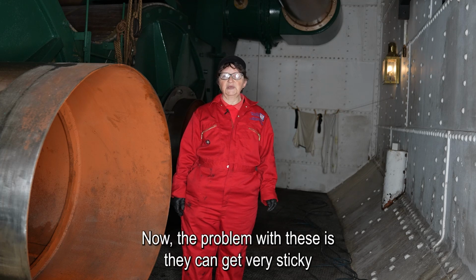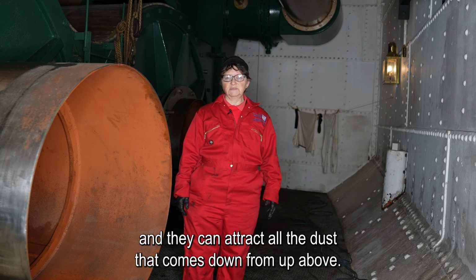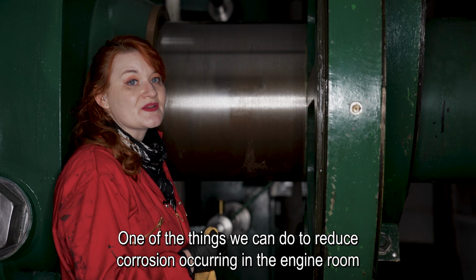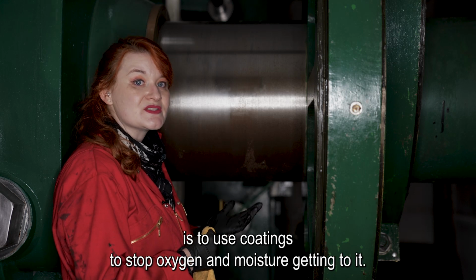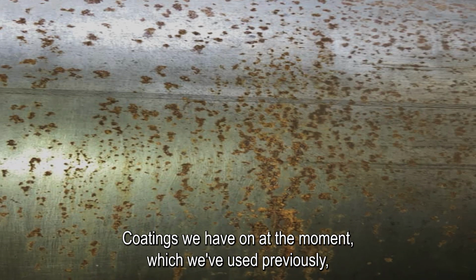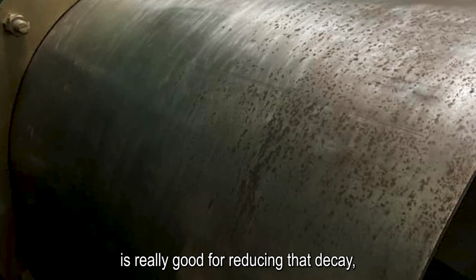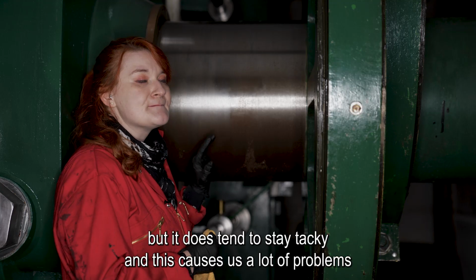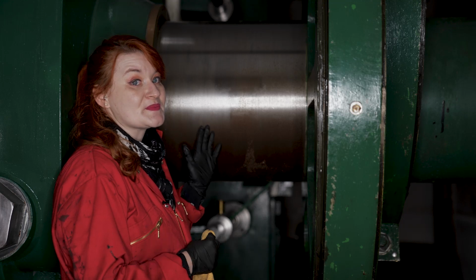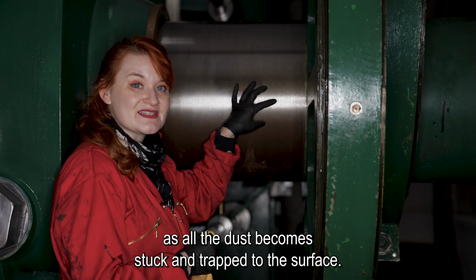Now the problem with these is they can get very sticky and they can attract all the dust that comes down from up above. One of the things we can do to reduce corrosion occurring in the engine room is to use coatings to stop oxygen and moisture getting to it. Coatings we have on at the moment, which we've used previously, is really good for reducing that decay, but it does tend to stay tacky. And this causes us a lot of problems as all the dust becomes stuck and trapped to the surface.